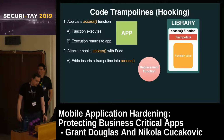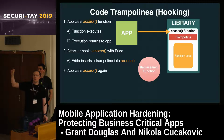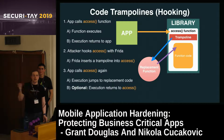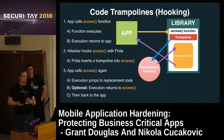So now what happens is the app calls access, and the very first thing that happens instantly is the trampoline code runs. And it's a really small set of instructions. Its sole responsibility is just to hijack execution. So what it does, it just passes us over to the replacement function, and now we run instead. And when we're done, optionally, we can pass back execution to the original function. We don't have to, but let's in this case say that we do, and then finally execution goes back to the app.